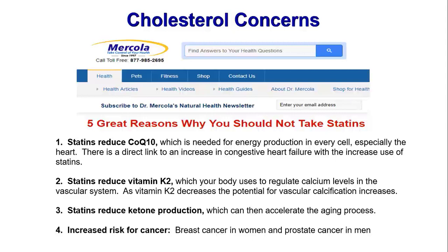What they've seen with the use of statin drugs is a correlation: as statin drugs have been introduced into the marketplace and people have been using them, there has been an increase in congestive heart failure due to lack of coenzyme Q10. You'll see in today's marketplace that many statin drugs now have a coenzyme Q10 component because the manufacturers are well familiar with this problem. So if you're on a statin, you usually supplement with a coenzyme Q10 supplement.